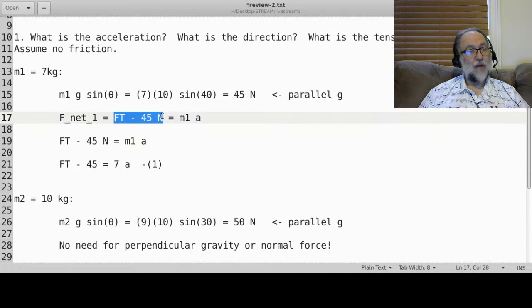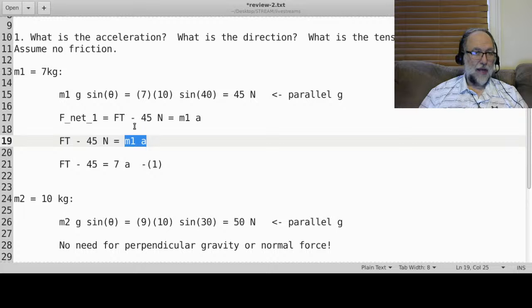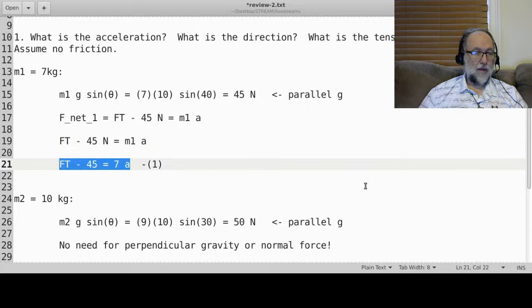Newton's second law says as soon as you find F net, even if it's incomplete, like we don't know Ft so we don't have a numerical value for it yet, you can set that equal to ma. So Ft, the tension, minus the 45, which is the gravity downhill, has to equal the acceleration on number one times the mass. We get Ft minus 45 equals m1 a. That's the piece you want to use there. m1 is 7 kilograms, and so there's your equation for mass number one. You can't go any further because you don't have Ft and you don't have a. But when you finish analyzing number two, you're going to get another equation in the same two unknowns, and then you'll be able to solve.